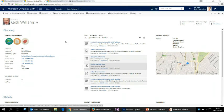So me as a user, as Bill that I'm using here, if I go away on holiday, I leave the organization, those email conversations that I'm having with Keith, for example, have not been lost because I'm storing them centrally. You might be thinking, well, how do I add that kind of information on?